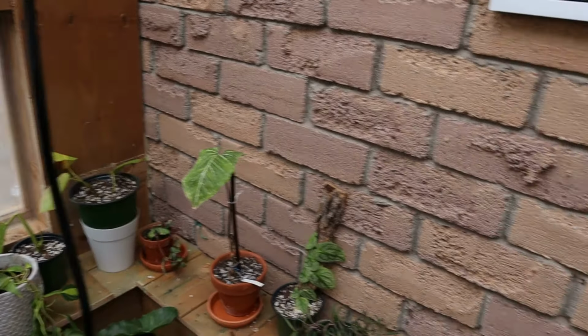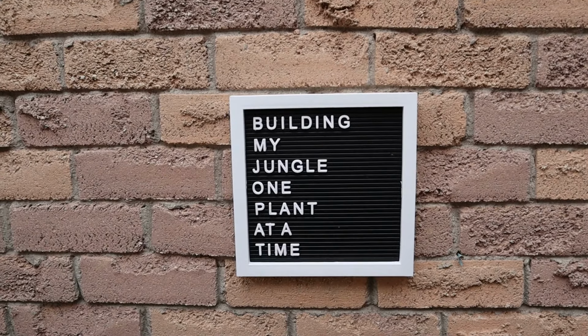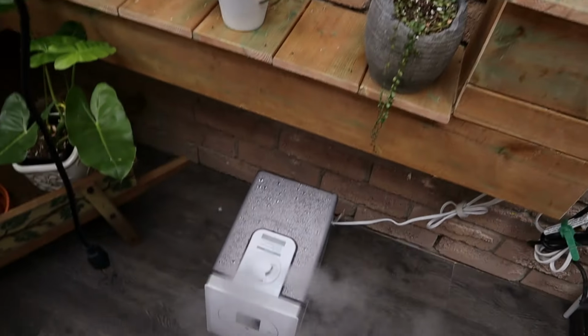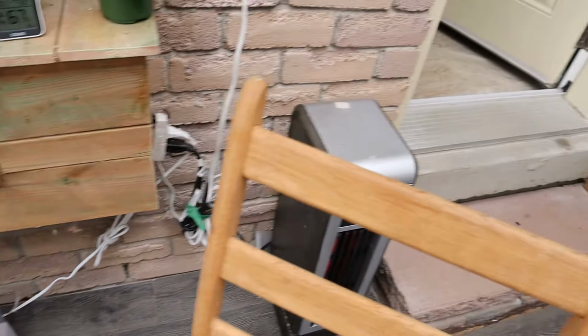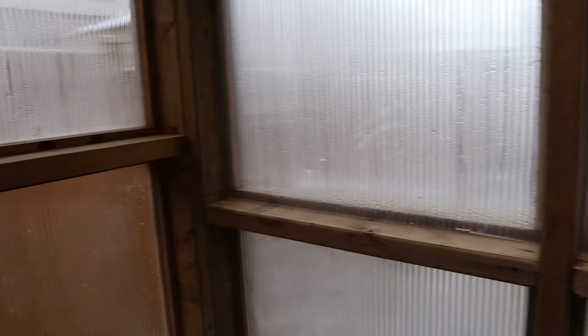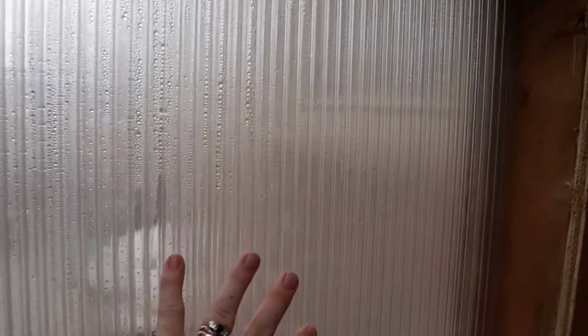So here is my beautiful greenhouse. Here is my favorite saying, building my jungle one plant at a time. And here I have my humidifier, my heater. Now something we did notice, on the really cold days, the windows feel cold. So I had some extra panels out in the garage, and I actually stuck them here.